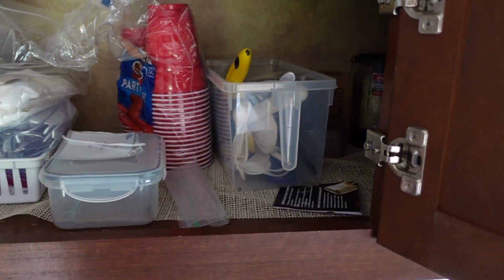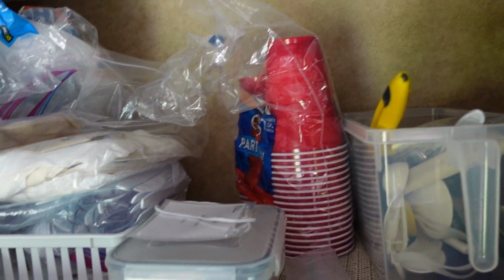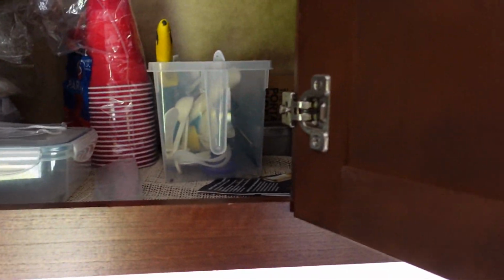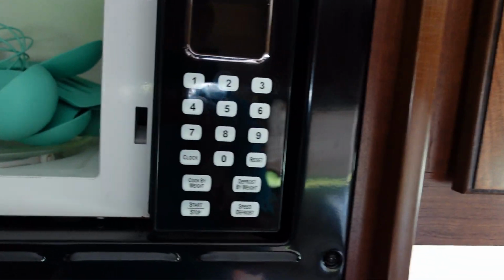And then I have, of course, some silverware, some paper cups, paper towels, more silverware, napkins, bowls, things like that. So all my paper products and stuff. So those are the things I usually leave in. When we're traveling, I'll put my paper towels in here.